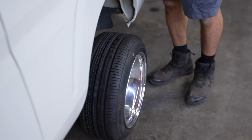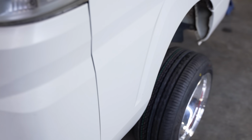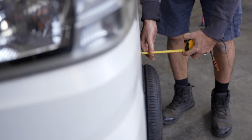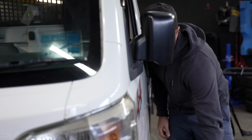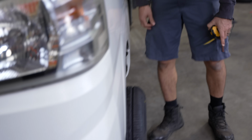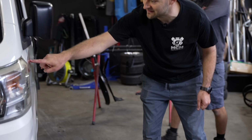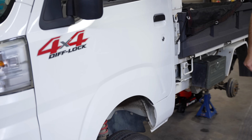We're going to measure it? Actually, let me grab a tape. I reckon we're about 80 mil beyond the guard. Well, I hope our flares are big enough. And by 80 mil, I mean 110. I don't normally like red stuff, but with my red spring and my red wheel and my red four-wheel drive sticker and my diff lock and the grey and the white, I reckon it kind of works. I think it looks good.